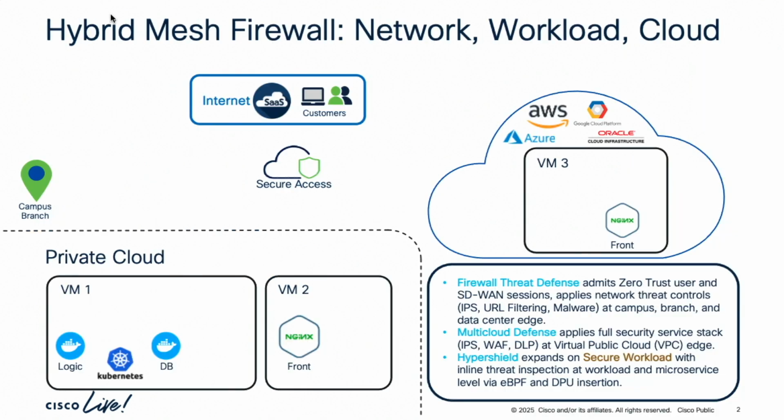Before we talk about the details, the gory details, I would say, of Hypershield, what it does and what it is, I want to talk about how it fits into everything else we are doing with the Cisco Security Portfolio and specifically network security.